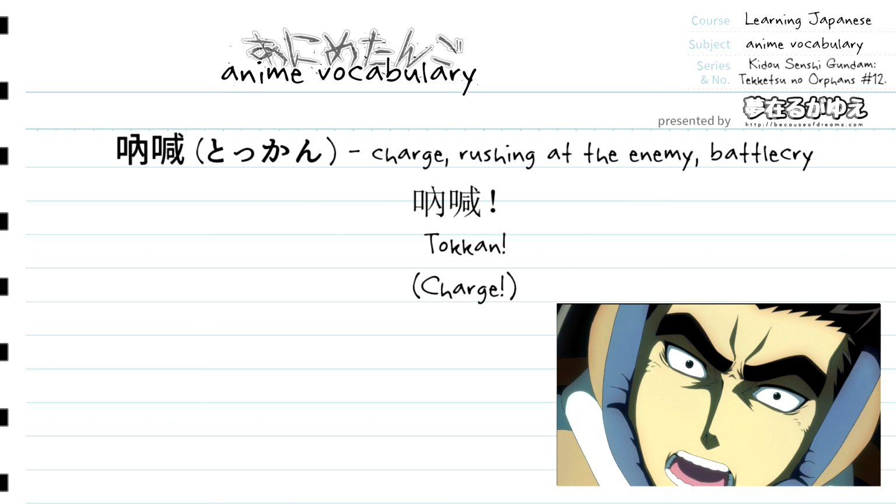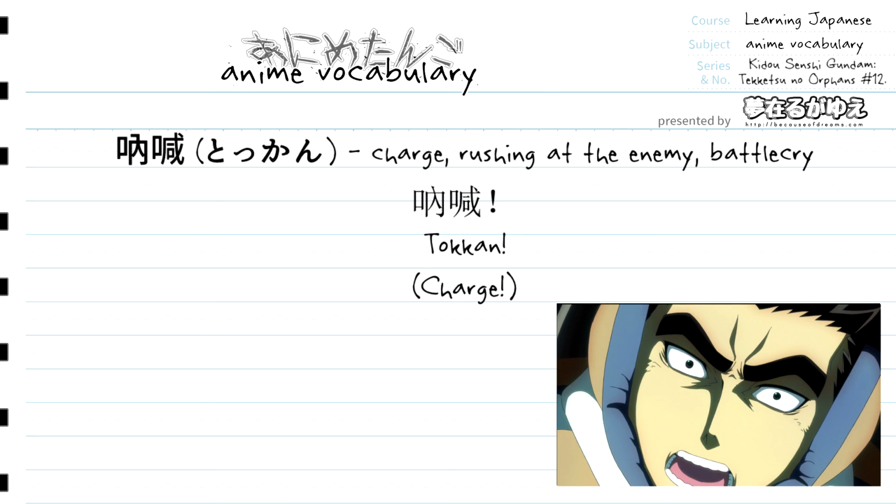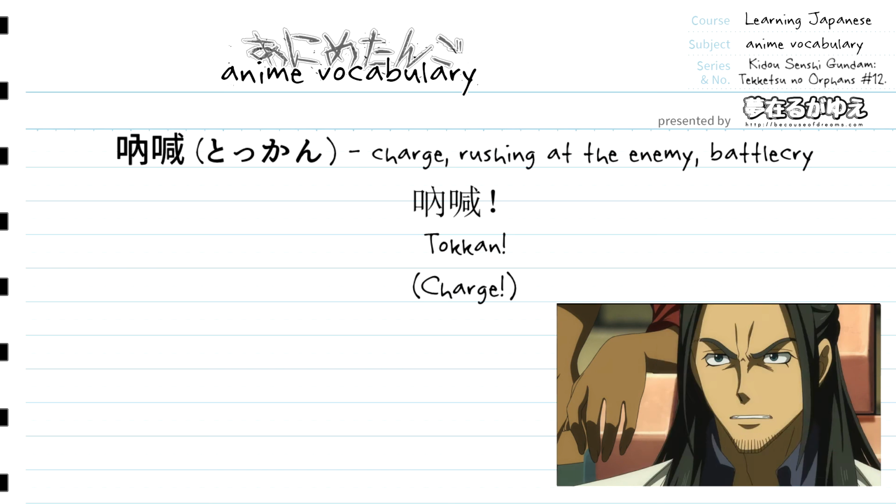For our last vocabulary word, we have an even simpler word and line, because the line itself is just the vocabulary word itself, and that is going to be tokkan. Tokkan! And this is gonna just translate to charge, and it's something that basically the captain of the ship is going to be yelling as the crew members on the ship are charging against their enemies.